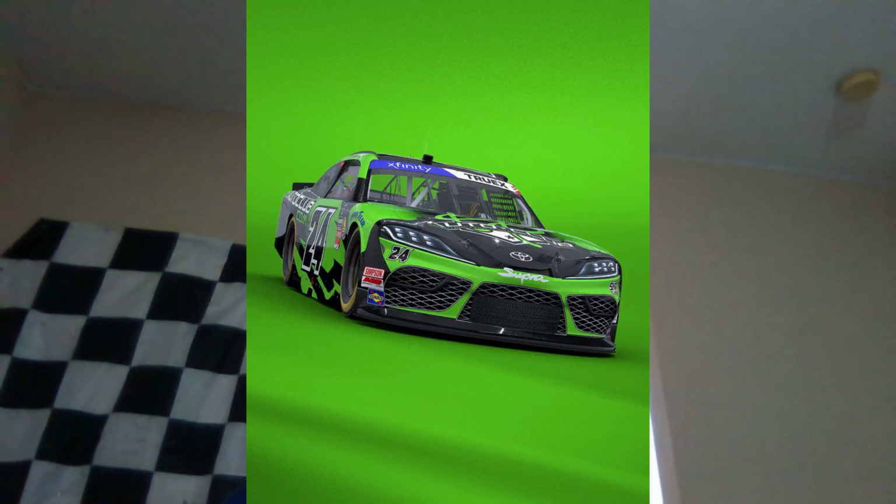The next paint scheme we're taking a look at is Ryan Truex's 2025 BB Printing Company scheme that we'll see at Daytona International Speedway. Scheme looks alright in my opinion. I think the colors are decent on the car. It's certainly interesting. They're going with a different look for the 24 compared to the 26. Glad to see Ryan Truex back behind the wheel of the 26 though.